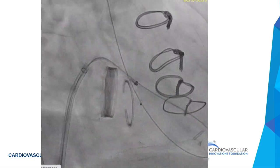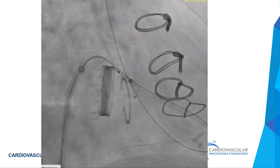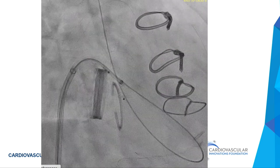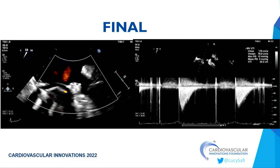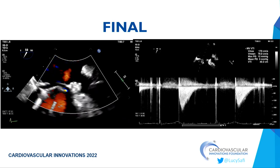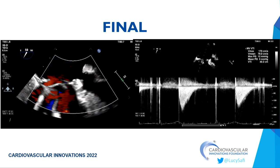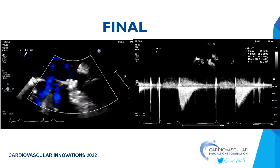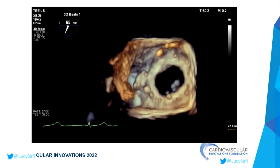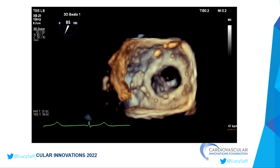The rest of the procedure was essentially uncomplicated. Here you can see that the plug is being pulled back towards that lateral paravalvular leak. And our final images are shown here, where there's essentially no residual paravalvular leak. You can see that prior leak that was being directed into the appendage is now gone. There's no change in the transmitral gradient. And on 3D, you can see that plug exactly where that paravalvular leak once was.